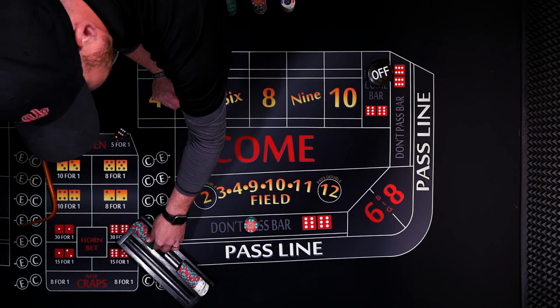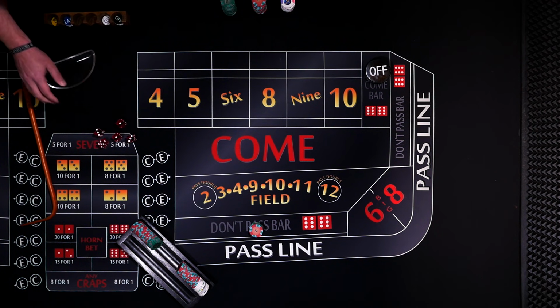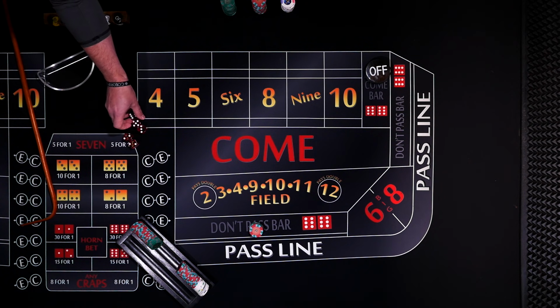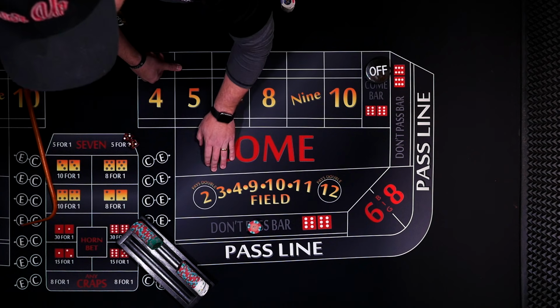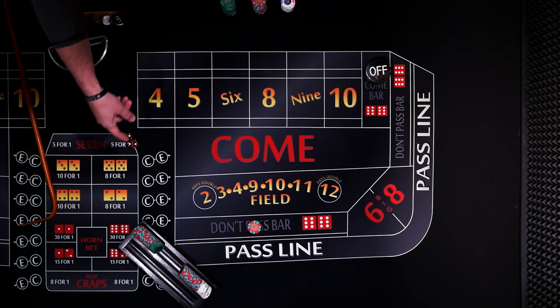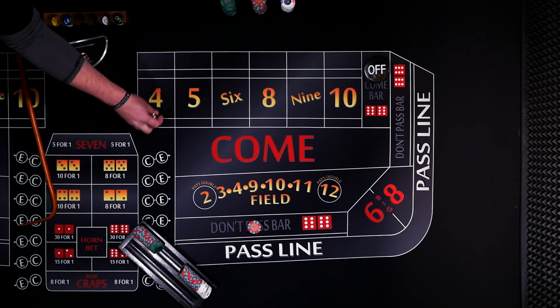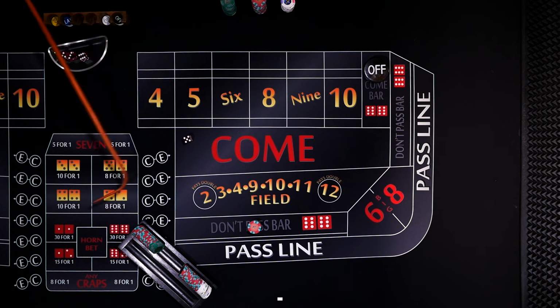So we'll set that back up. We'll just go 65 again. And we're gonna have a new shooter. You know, some people betting this amount might hedge it with an any 7 or hop the 7s or maybe something on the yo. We're just gonna hope and pray here. Dice off the table, no roll.